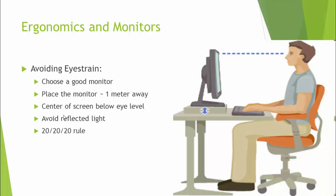Speaking of good eyesight, it's important to think in terms of ergonomics when we're talking about monitors. We want to try to avoid eye strain, and for this reason we want to choose a good quality monitor, place the monitor at least a meter away from you, center the screen just below eye level. Make sure that there's no reflected light, and practice the 20-20-20 rule. What's that?